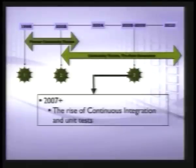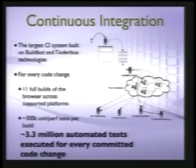Somewhat kicking and screaming, but as you well know, this is a very tough thing to do in a project. But what we have today is just amazing. It's the largest continuous integration system that's built on BuildBot and Tinderbox technologies. For every commit, 11 full builds.